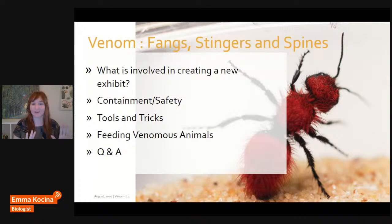So our official name is Venom, Fangs, Stingers, and Spines. And just a quick recap on venom versus poison. Venom is going to be something that actively has to be injected into you. So fangs, stingers, spines. You're going to get bit by something. It's going to sting you. You might get spined by something. So that's how that venom is getting into your system.